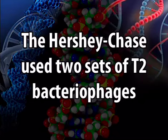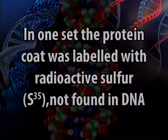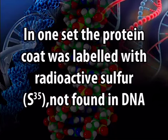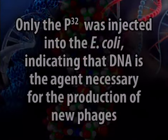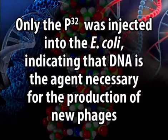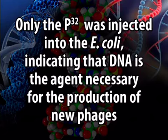The Hershey-Chase experiment, which demonstrated that the genetic material of phage is DNA, not proteins or anything else, used two sets of T2 bacteriophages. In one set, the protein coat was labeled with radioactive sulfur S35, not found in DNA. In the other set, the DNA was labeled with radioactive phosphorus P32, not found in proteins. Only P32 was injected into the E. coli, indicating that DNA is the agent necessary for the production of new phages.